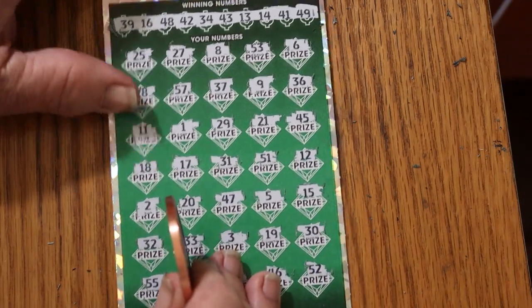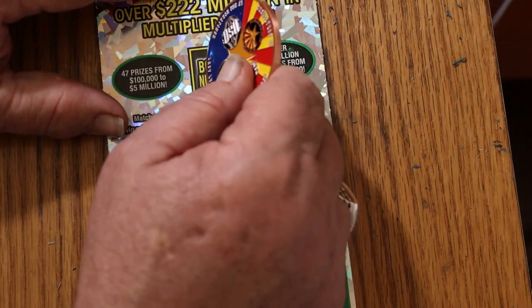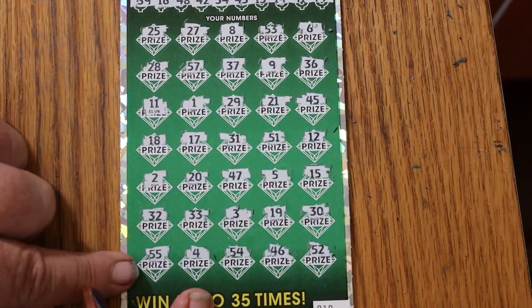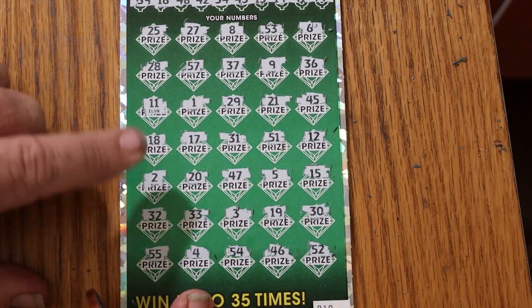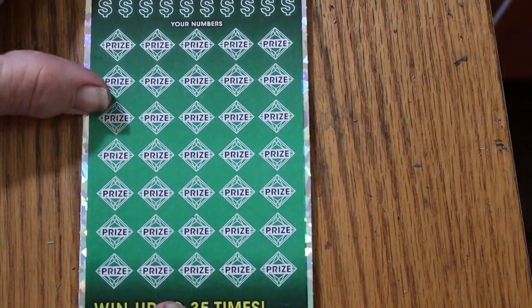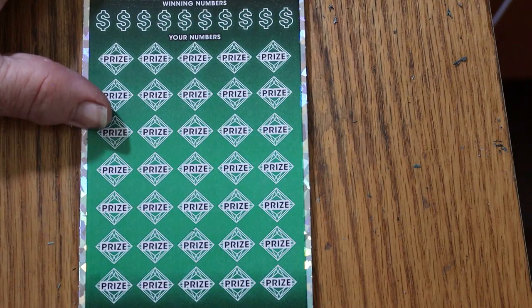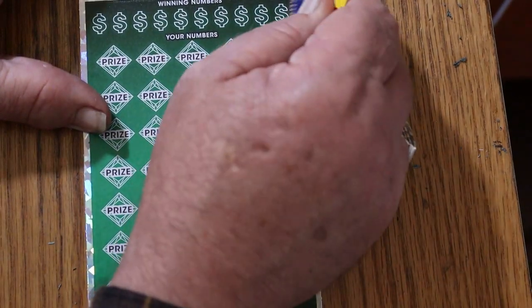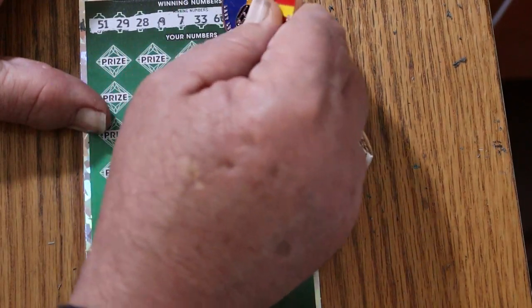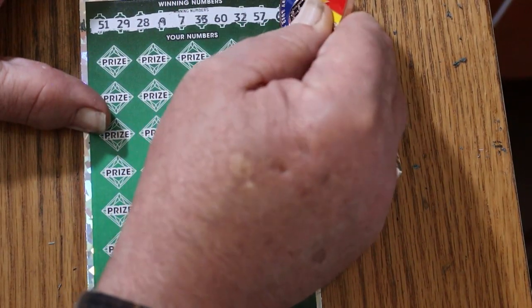No good. All right, see if the bonus works in this one as well. 59. Getting anything on this one for bonus? No good. No good. All right. Ticket 9. 51, 29, 28, 9, 7, 33, 60, 32, 57, and 6.